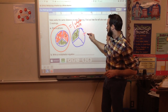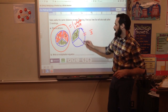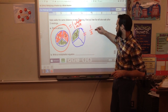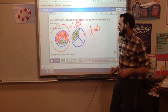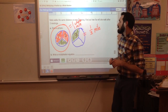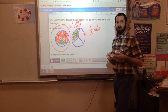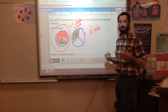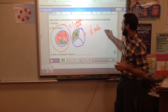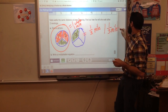And this one has 1, 2, 3 pieces, so that's your denominator. How many of the 3 pieces are filled in? 1. So 1/3 of a mile in this case. Does that make sense? Hopefully it makes sense. I guess you can't really answer me through the video, but if it doesn't, hit me up with an email or something, and I can maybe talk with you about it. So, if we were to do this as a multiplication equation, what we should hope to get is 1 1/3 miles. So let's try it.